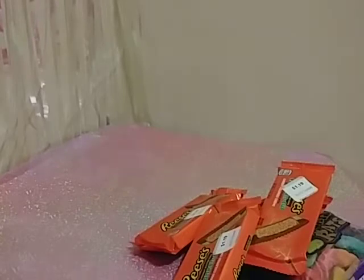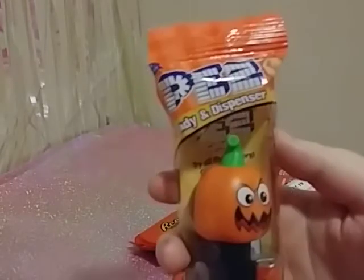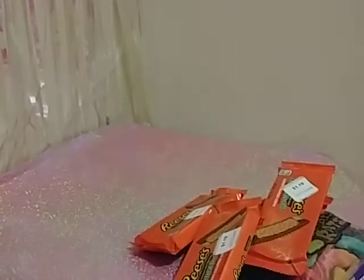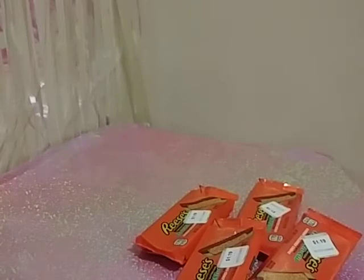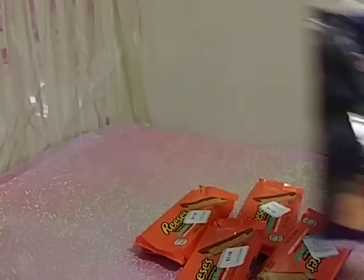Then we got Pez. This is the jack-o'-lantern one. This was $1.39. I actually didn't get this for me. I got this for a person I'm shopping for Halloween. They like Pez dispensers, so I thought I'd get them that. Then we got Trolli Sour Bright Bats, Cats, and Rats. And this was $1.29.